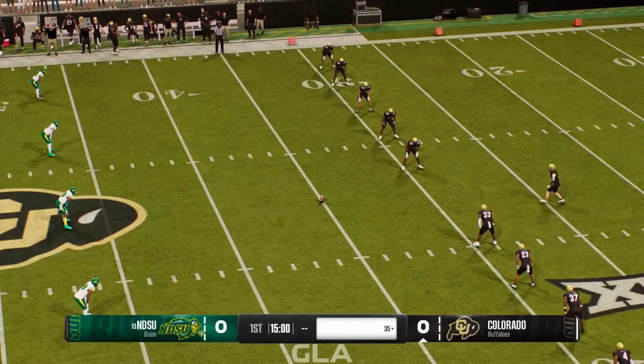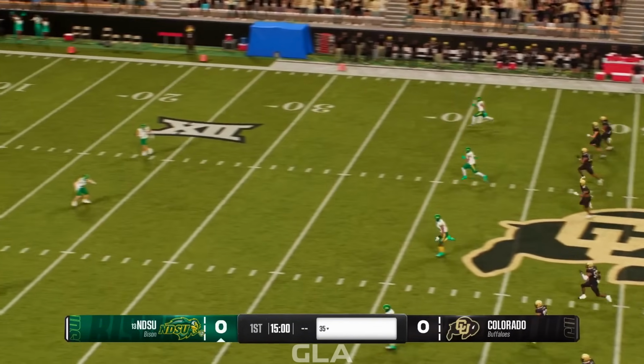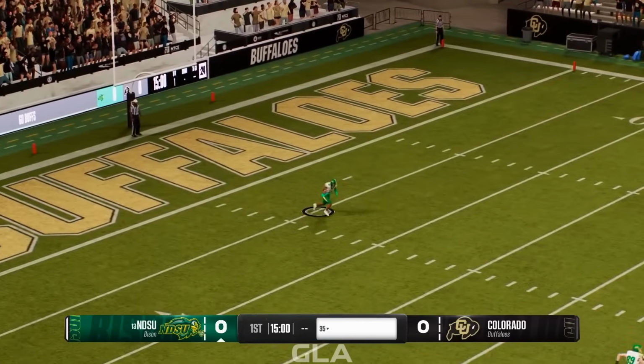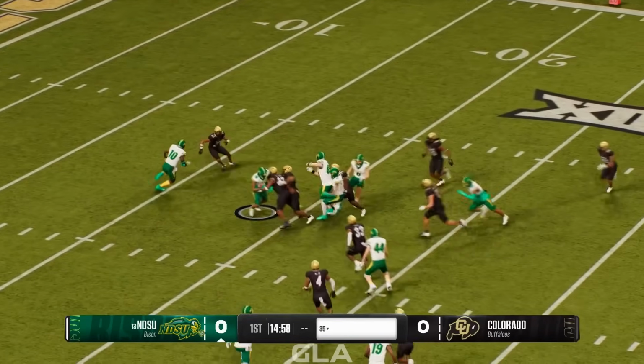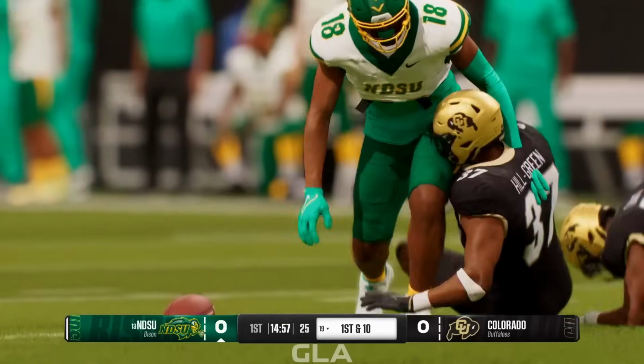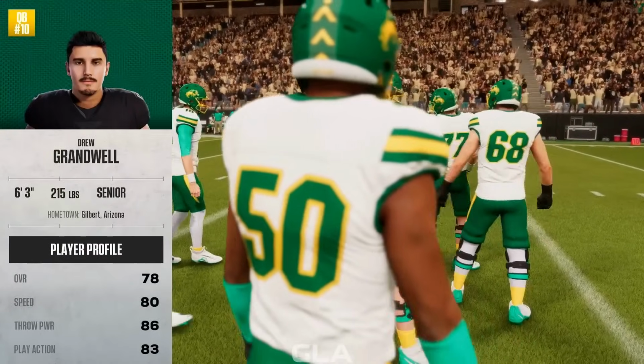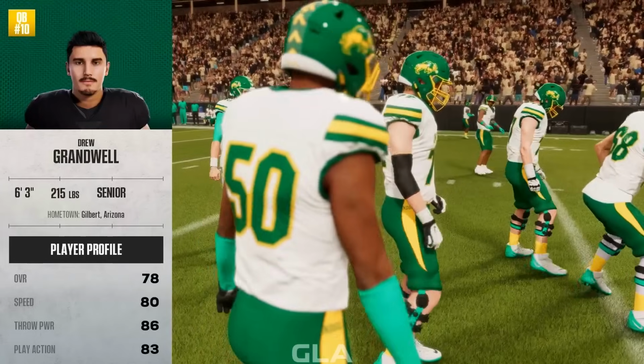And the Buffaloes will put total leather to crank us up. And he takes this from inside the 5. Really disciplined job by the coverage unit to get down there and make the stop at the 19. All right, guys, here's our first look at this offense today.